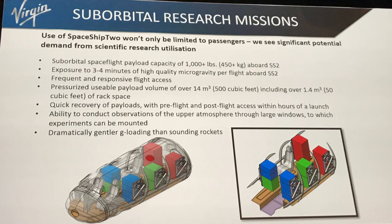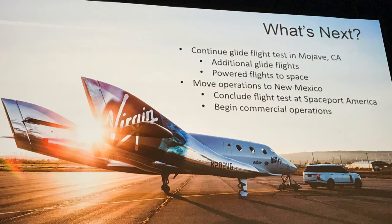We're also doing some research, which is not really relevant to this topic, except that you can see we can reorient the cockpit to allow a payload specialist to fly with the research mission. So what's going on in the program? We are finishing our glide flight test. We're about to begin powered flight, which means we actually light the engine this time. And then we're going to move the team down to New Mexico and begin commercial operations. So that's a very quick overview of what we're trying to accomplish.